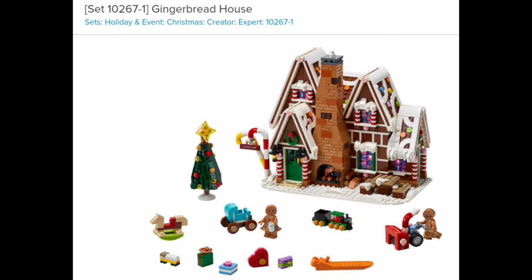Now, the reason why it's not much higher is simply for the fact that the figures aren't that good, but the figures included are good, if that makes any sense. Just the figure selection. It would be cool if there was like a child gingerbread man and, I don't know, maybe a burnt gingerbread man. I don't know why I'm thinking so dark, but, you know, it's just things that could have been included that weren't.